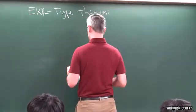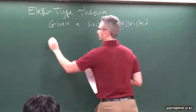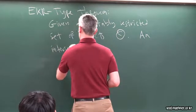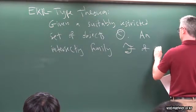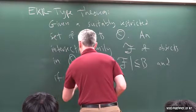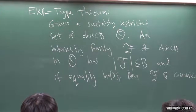So what do I mean? Given a suitably restricted set of objects, which we'll call O, an intersecting family F of objects in O has the size of F bounded above by B, and if equality holds, then F is canonical. Here there's a whole bunch of weasel words, and I'm not actually going to define them.